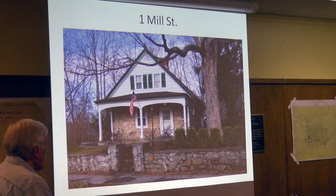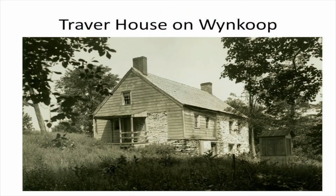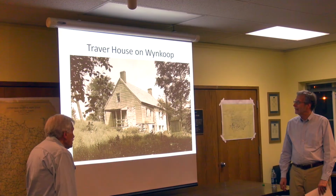The next house is Trevor House on Wine Coop, built around 1730, believed to be the home of Bastian Trevor, son of Anna Maria Hoffman Trevor, who was one of the original Palatine families who arrived in 1710.